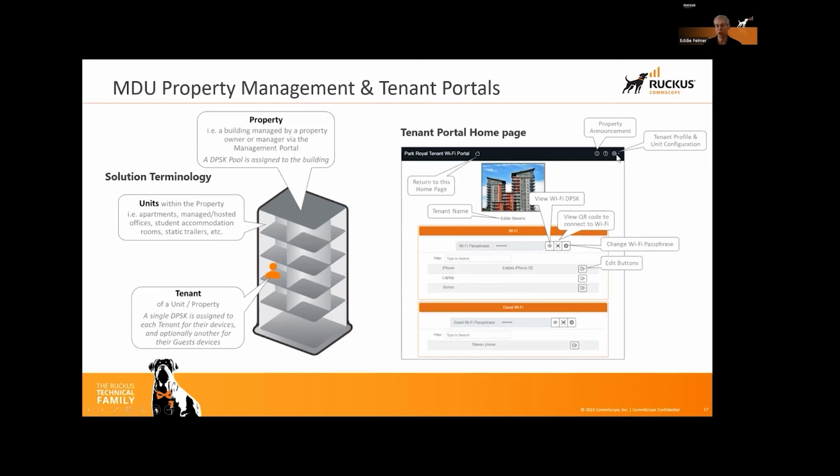The tenant can actually go into their configuration and profiles and update them there. You've got the name of the tenant. So when a tenant is onboarded, when they're added by the property owner as a tenant, you basically put in their email address and or mobile number, and they'll receive, for example, an email which gives them a unique URL to access this tenant portal. So we know from the system who each tenant is as well.